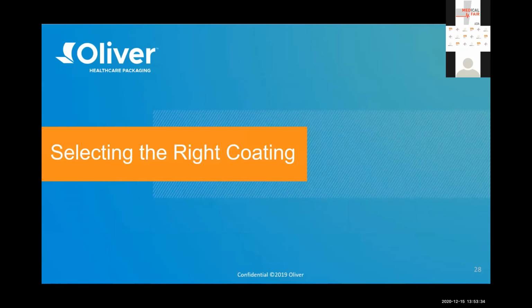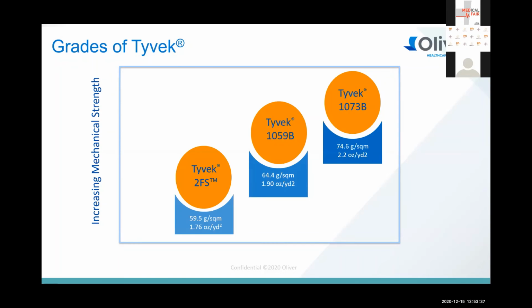Now let's go to selecting the right coating. But before that, let's understand the different types of porous material in the industry. As you know, Tyvek has different grades: 1073B, 1059B, and 2FS. And there are new materials coming up in the market, but these are the most common types of Tyvek used. This is the most common type of porous material.